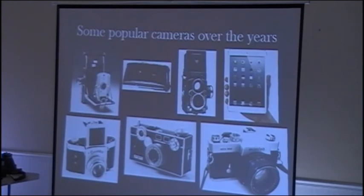These are some popular cameras over the years. There's the Polaroid camera. This is it folded up. This is a Rolleiflex twin lens reflex. Now the twin lens, and there's 3 of them over there on the table, those are the cameras I used for up to 40 years. You look through the upper lens and then the picture's taken through the lower lens.